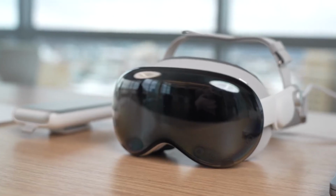And today we're going to do something a little different. We're going to talk about what could be the greatest step forward in productivity for lawyers and other professionals, the Apple Vision Pro.